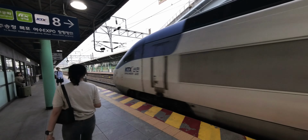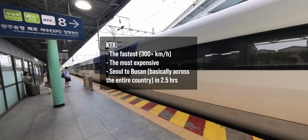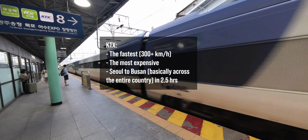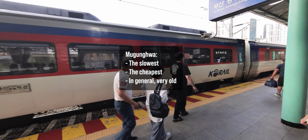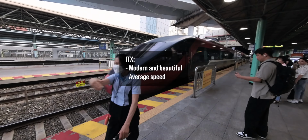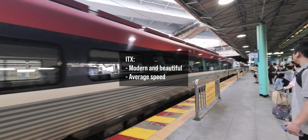So there are three types of passenger trains here in South Korea. The first one that you see here is KTX. This is the fastest and most expensive one. This is a train that goes over 300 kilometers per hour and can go from Seoul to Busan in about 2.5 hours. The second one that you see here is Mugunghwa. It doesn't go fast at all, but it is the most affordable option if you have time to spare. The third is ITX. The train is beautiful and modern, and this is what I will be taking to Daejeon today.